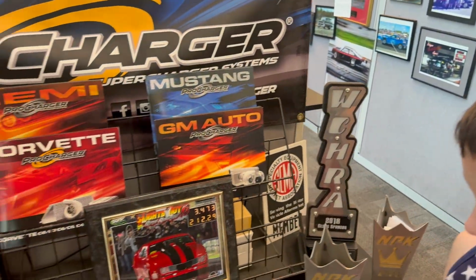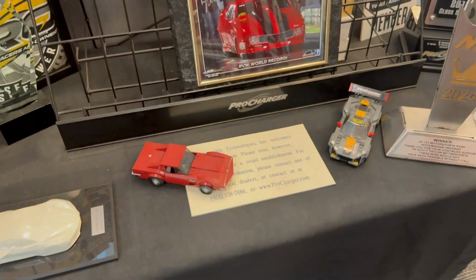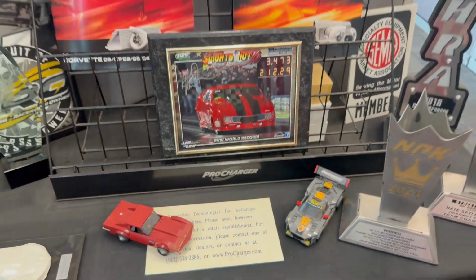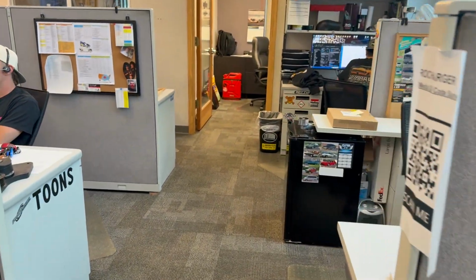Couple fun Lego pieces. Nice. Shout out Ken Cartuccio. Blacked Out 16, great time. Good stuff.